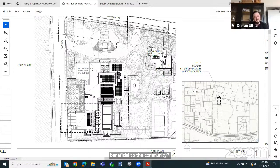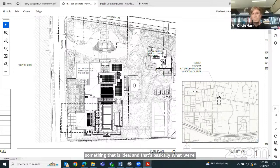I think it's beneficial to the community as well as the owners that this is an amenity that most properties have within the radius of this house. Most have covered garages, and having cars stored away is something that is ideal. That's basically what we're trying to argue: this is something that every other house has, and we would like to have the same.